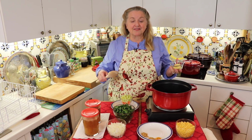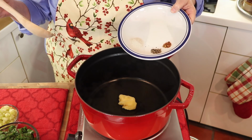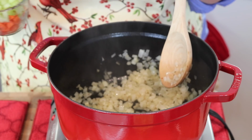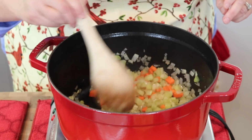Now we'll get cooking everything, and I'll move you in closer. I've got my ghee melting in my pot, and then I'm going to go ahead and add in my salt and my 2 peppers. We've got those onions sauteing up for just about a minute or 2. Now I'm going to go ahead and add in my carrot and my celery. Just mix that in nicely.